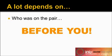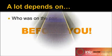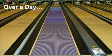This can be very important information. If you can make your lane change fast and see the last few frames of the people before you, you can get some good information on that pair. So over the course of a day, this flat oil pattern gets worn down in a rather difficult way.